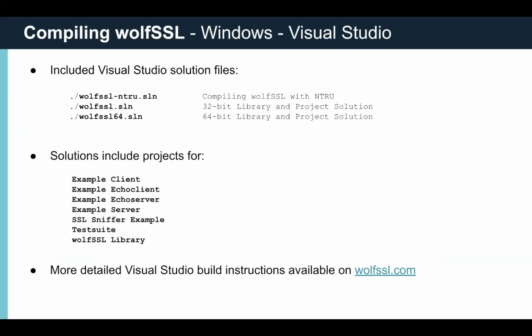So compiling wolfSSL on Windows, most of our Windows users are using Visual Studio. They can use those solution files located in the root of our wolfSSL directory. And we do have projects for a lot of our examples, test suite, and a couple other things. If you are on Windows and want to use Visual Studio, we do have more in-depth documentation on the website as well.